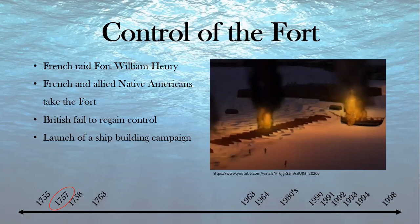A few months after this raid, the French and Native Americans took the fort after a multi-day battle, which ultimately became the inspiration for James Fenimore Cooper's novel, Last of the Mohicans. After this, the British attempted to take two forts that were more northern and under French control, but they failed to claim those as well.